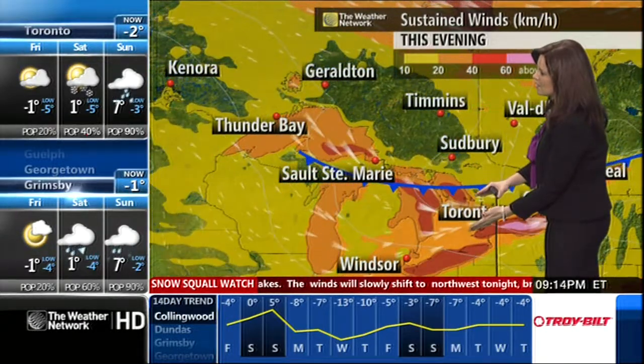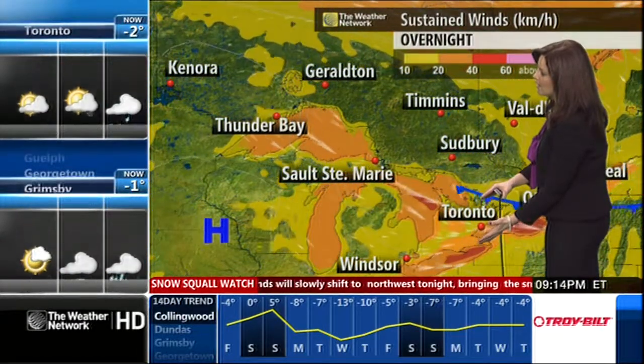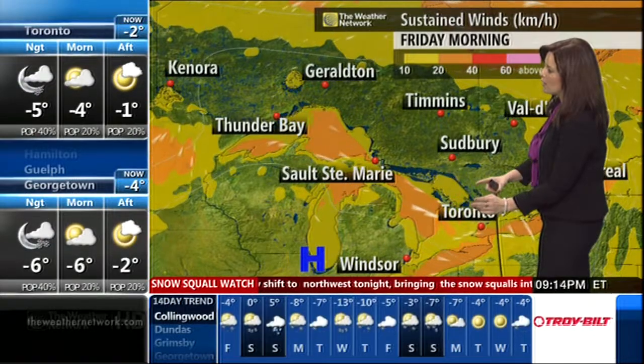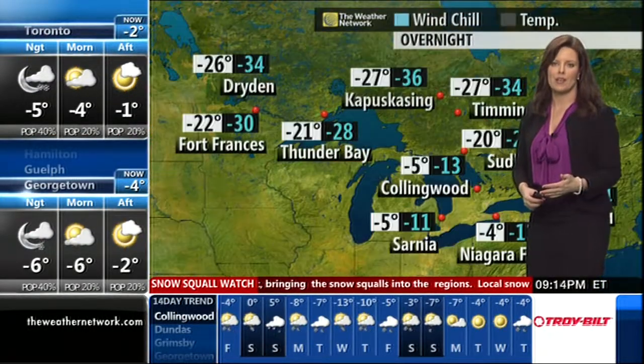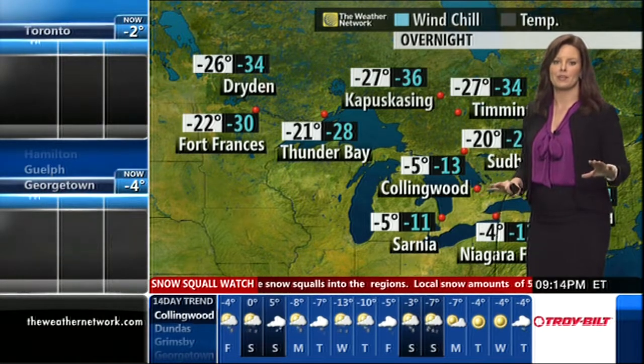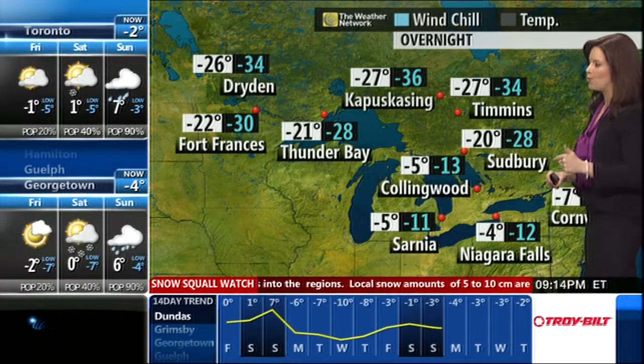So notice the size of these arrows. They're big. That means the winds are fast. And then they're going to shift around northwesterly, and then they get small. Well, by Friday afternoon, we see our winds really taper off, so we'll stop the lake effect machine for a little while anyway, until early next week.